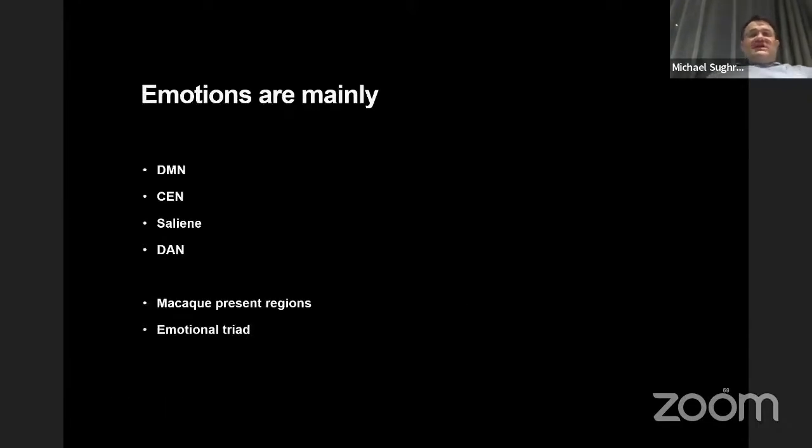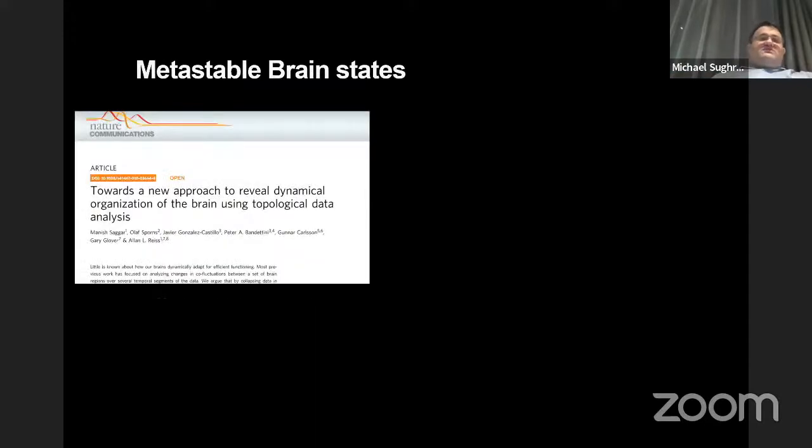So in some ways, it's infinitely complex, but in some ways, it's simple. It's DMN, CEN, salience, dorsal attention. That's what basically explains most emotions. And they're the areas that are present in macaques, so the emotional triad. They're not the stuff at the very frontal pole. Humans and macaques both get mad about things, right? But humans have this other area that can override that and make decisions, whereas macaques act on emotion.